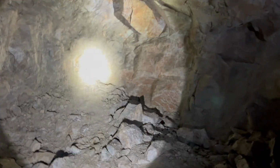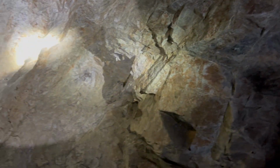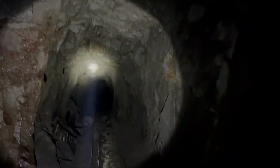There's somewhat of a split off to the side. Almost like a cathedral kind of ceiling in here. There's a bunch of water pouring in this area. Try not to get all wet.